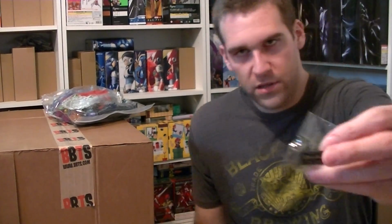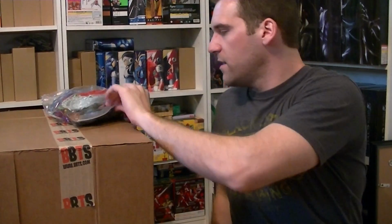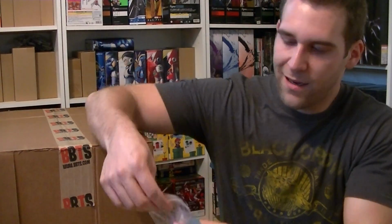Alright, other thing I got was a Halo 5 Guardians pin for playing Warzone, so that's kind of cool. If you're a Halo fan, then you know that they've had quite a few pins going around the various conventions and things, so it's a nice thing to pick up. Another one to add to the collection.